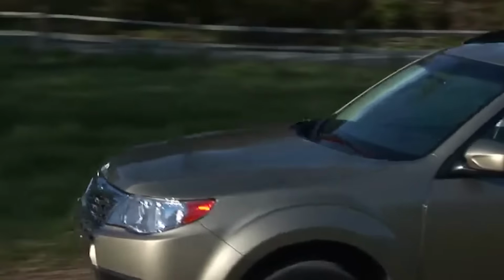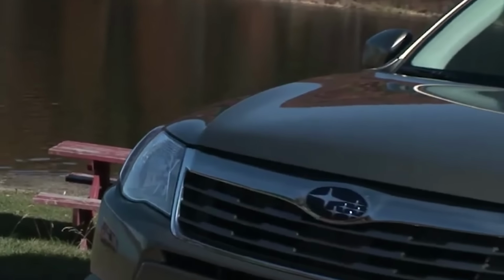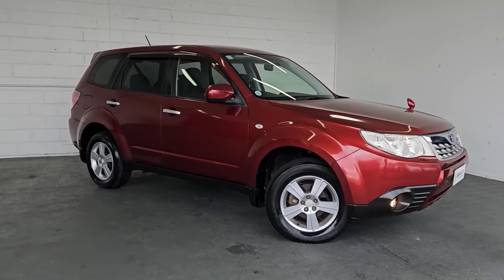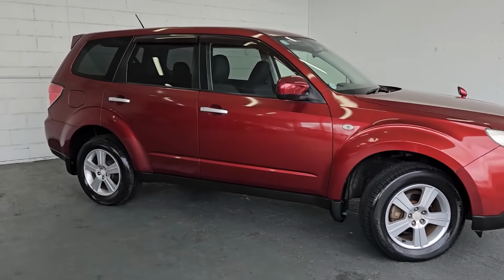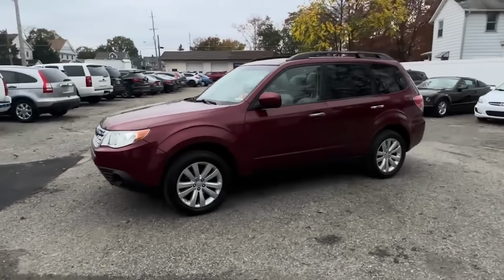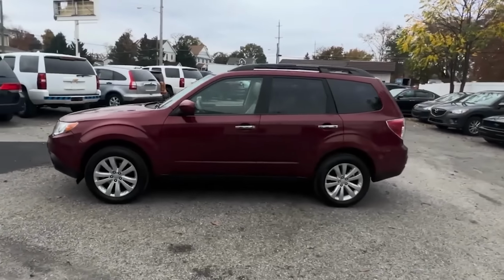The turbo Subarus pay my mortgage. The naturally aspirated ones just come in for maintenance. That distinction matters. The naturally aspirated Forester avoids Subaru's biggest failure points. No turbochargers overheating oil lines. No boost pressure stressing a flat engine layout. No extra heat loading an engine that already runs warm by design.